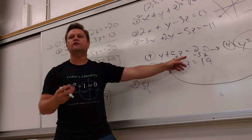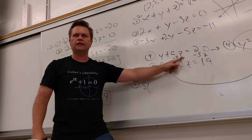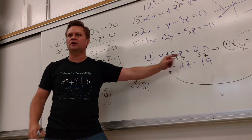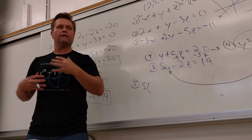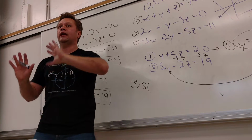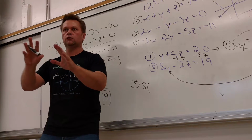Why is this a good candidate for substitution? Because I can solve for y easily. I don't make any fractions. Some of you guys take this and solve for z. Why is that a little crazy? If I solve for z, I'm going to make fractions, which if I forced you to, you should be able to do. But if I have a choice, I know math really well. I'm going to choose the path that has no fractions if I can, because that's just one place where humans make mistakes. I don't care how much you know.